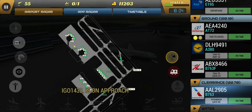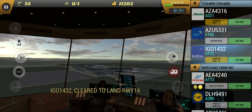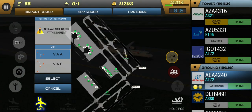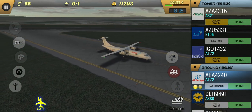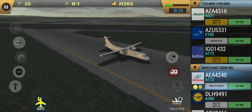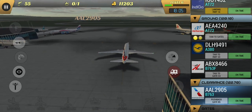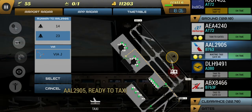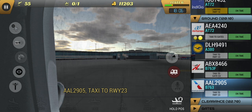Springbrook Tower, good evening. iFly 1432 is on approach. iFly 1432 cleared to land runway 14. Springbrook Ground, American 2905, ready to taxi. American 2905, taxi to runway 23.